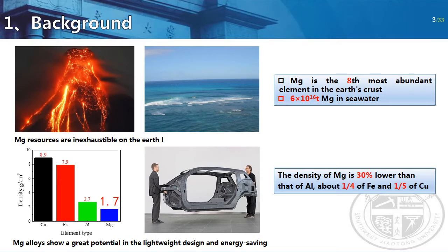As a chemical element, magnesium ranks 8th in content in the earth's crust, and magnesium resources are very abundant. As a material, magnesium and its alloys are the lightest metallic structural materials now, so magnesium alloys show great potential in the lightweight design of structures and energy saving.